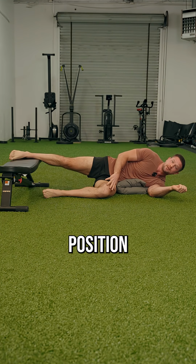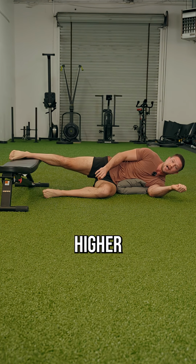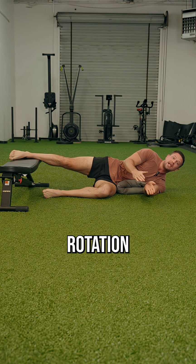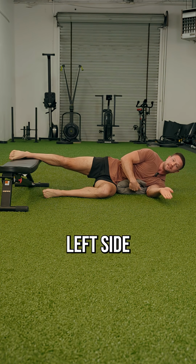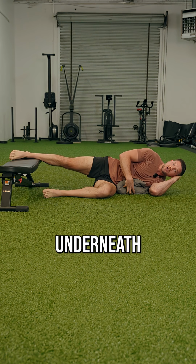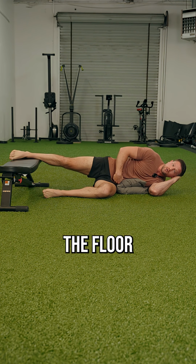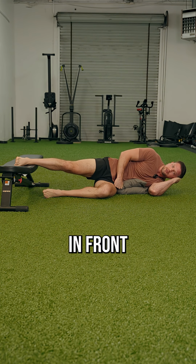We're gonna set up in this position to where we have our foot elevated on something just very, very slightly higher than the level of our hip. We're gonna be laying on the side that had the worst rotation on that test. So if I was more limited taking my knees off to the left, I'd lay on my left side here. You also want a pillow double folded underneath your lowest ribs on the downside, but your hips should still stay flat on the floor. Now allow your neck and low back to completely relax and let this leg start out in front of you a little bit.